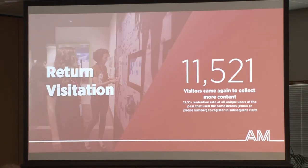We're also really excited to see that over 11,000 people actually returned to the exhibition at least once to collect more content. Even though they had picked up a new pass because they had to give their old one back before they left, they still used the same unique identifier, which is the email address or the mobile number, which then allowed us to pair their new acquisitions with their existing collections and provide us with this figure.